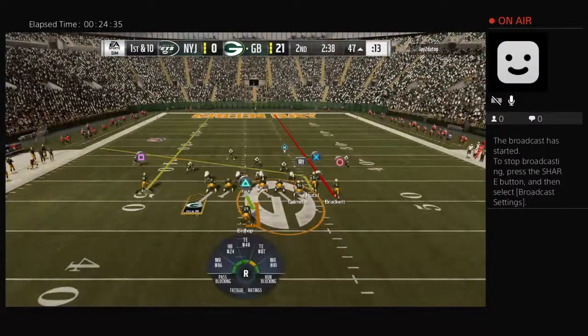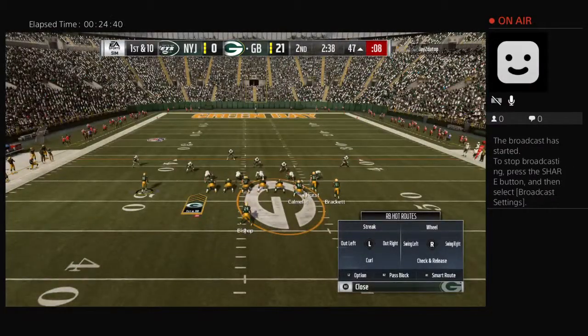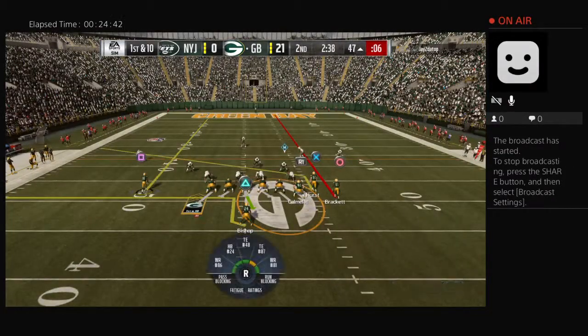Zoom. 58, right over there, yeah. Right, 58, right there. Gun. Back to norm.